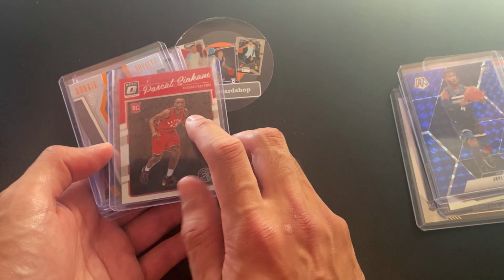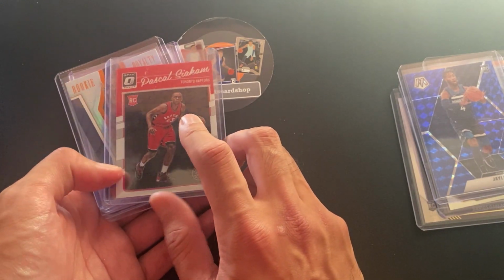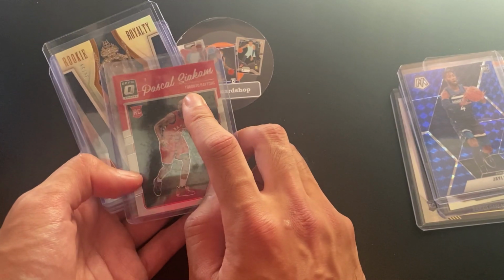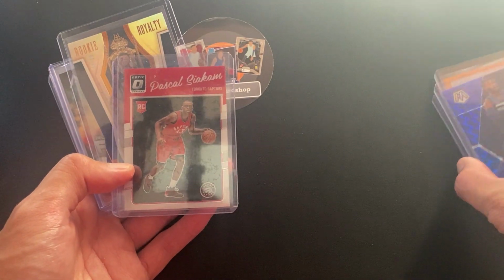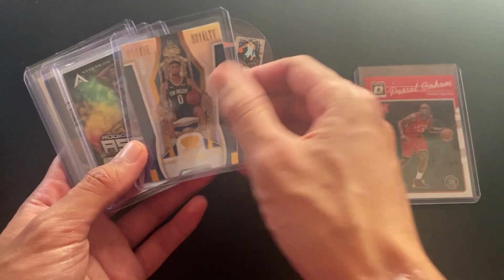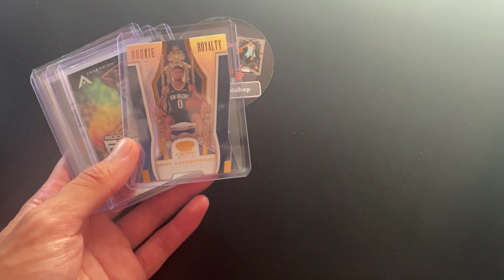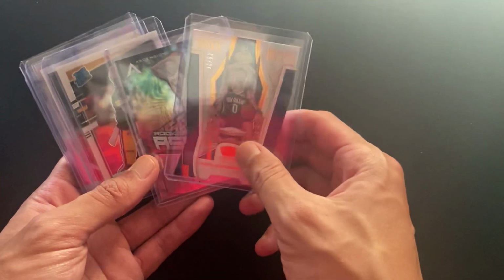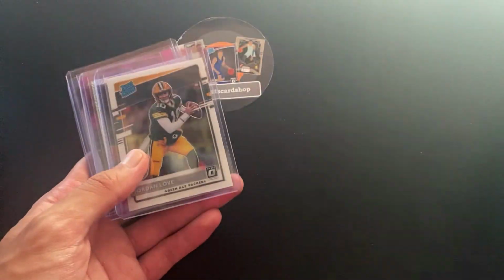Siakam, I'm happy to admit now that I'm probably wrong about the Raptors, and I don't think they're going to make the playoffs, but yeah, a little bit surprising for that team, but got this one for around $10. Rookie Royalty, Nickeil Alexander-Walker, OG Anunoby, Rookie Auto. These will reach about $15.